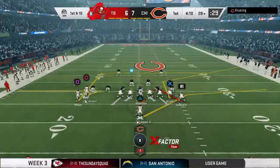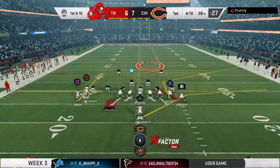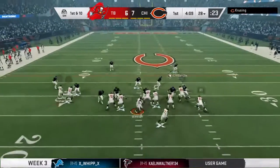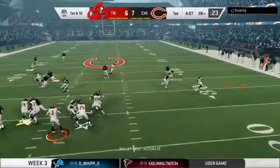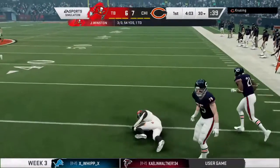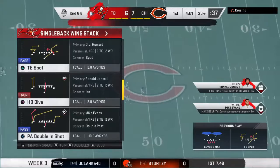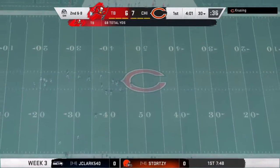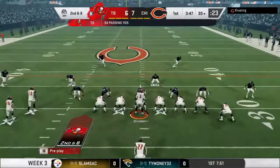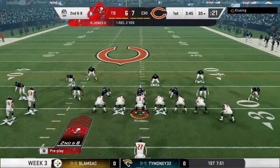The Bucs offense set to begin their next possession. First down, Winston. This into the hands of his running back, Ronald Jones, and only able to get 2 here, stopped at the 30. So 2nd and 8 here after the pass play for 2 yards on first down.